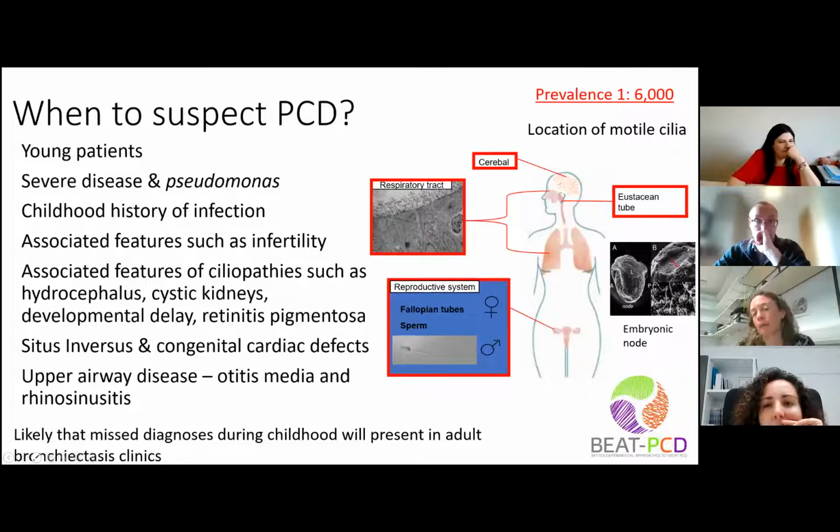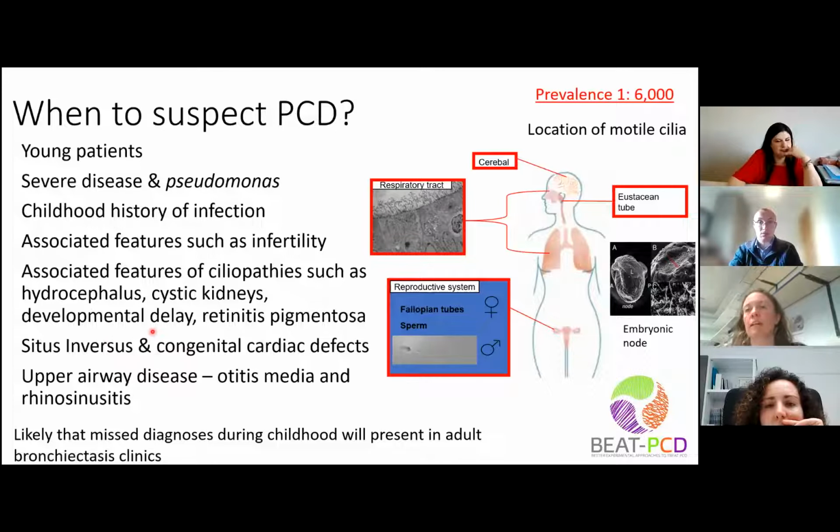And then not to forget the upper airways. So because the cilia line your ears and your upper airways, people who are presenting with otitis media and rhinosinusitis also.